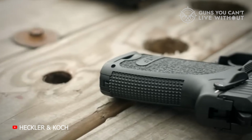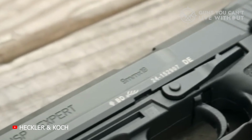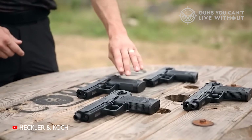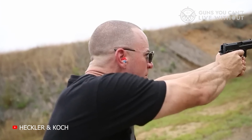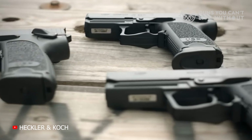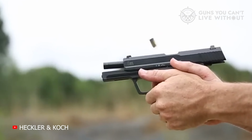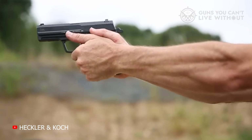The USP caters to all shooters with ambidextrous magazine and slide releases, enhancing its appeal to left-handed individuals. Certain models come with an integrated accessory rail for attaching tactical equipment like lights and lasers. Magazine capacity varies by model and caliber, generally ranging from 10 to 15 rounds, with the availability of extended magazines for higher capacity. Its accuracy and reliability have made the USP a favored choice for competitive shooting, law enforcement, and military service.